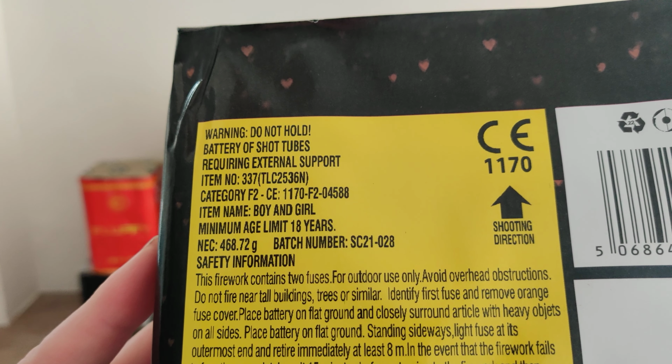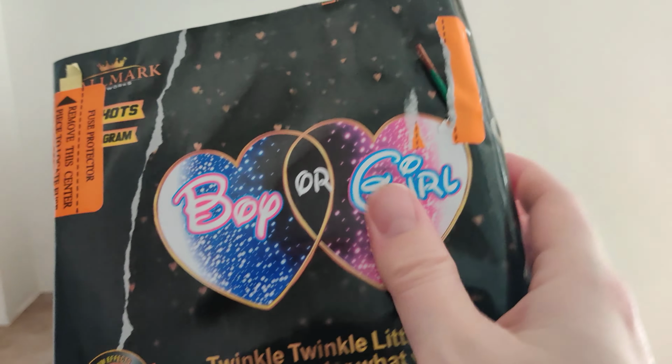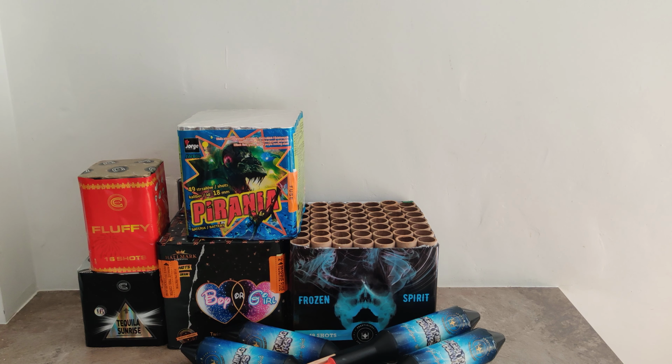Just under 500 grams NEC, it is heavy, but it's only cap 2. So we'll see how that goes, but they are like peonies, which is standard. There's one that Celtic do, and it's pretty standard and gender neutral until the final few bursts, but at least these ones from Hallmark, the pink one and the blue one, are pretty much all the way through, and you know what you're getting. So I'll give them a go.